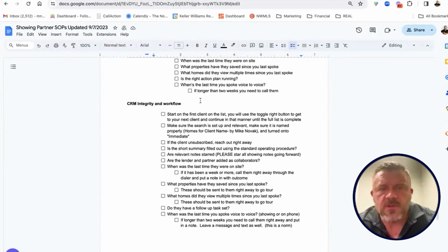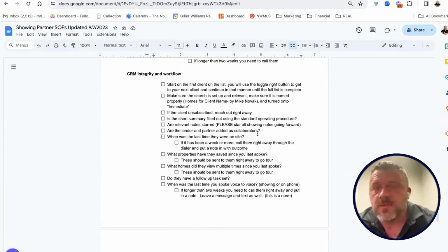As far as CRM integrity goes, we ask the partners to review the A and B list every single week, and they've got a checklist of things to look at. Is the client unsubscribed from the listing alerts? If they are, call them right away and see, because sometimes they accidentally unsubscribe or a spam alert gets flagged. Is the short summary filled out using the standard operating procedure? That's the background icons I just showed you. Are relevant notes starred? You want to owe a star showing note. Are the lender and partner added as collaborators? When was the last time they were on site?